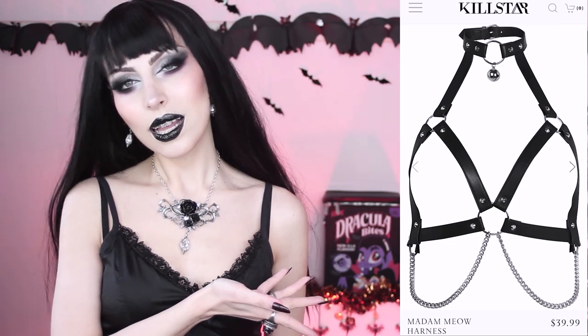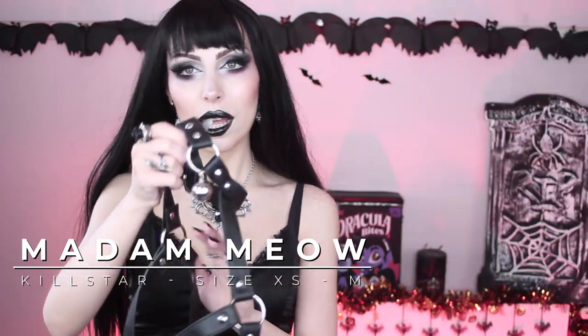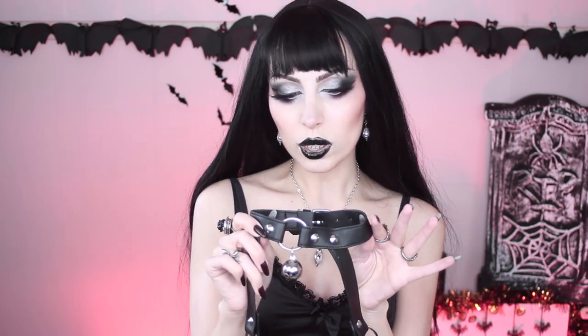Going back to accessories, I got this harness. I seem to remember it was called Madame Meow, and I have it here. Now, one thing about Killstar chokers, harnesses, belts is that the quality is really, really good.